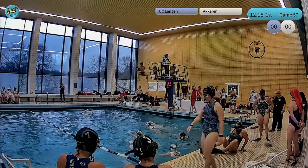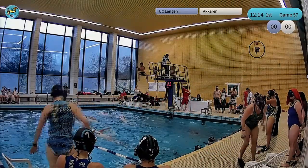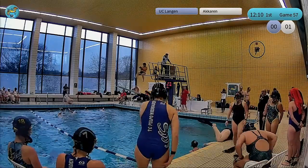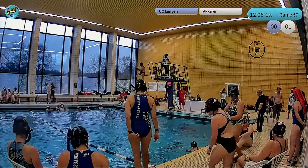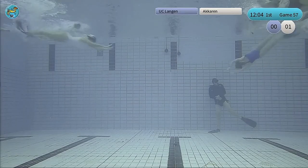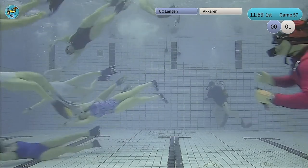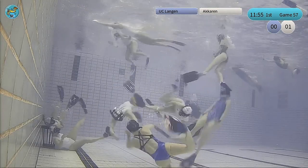That goal was a mistake in the change of the play by the goalie. I just saw that there was a nice play gap by Berit, but I did not see that the Akkaren was on the other side. Berit received the pass, but Detley passed from the open side into the defense. That was very well played, and a quick goal in the first minutes of this game.